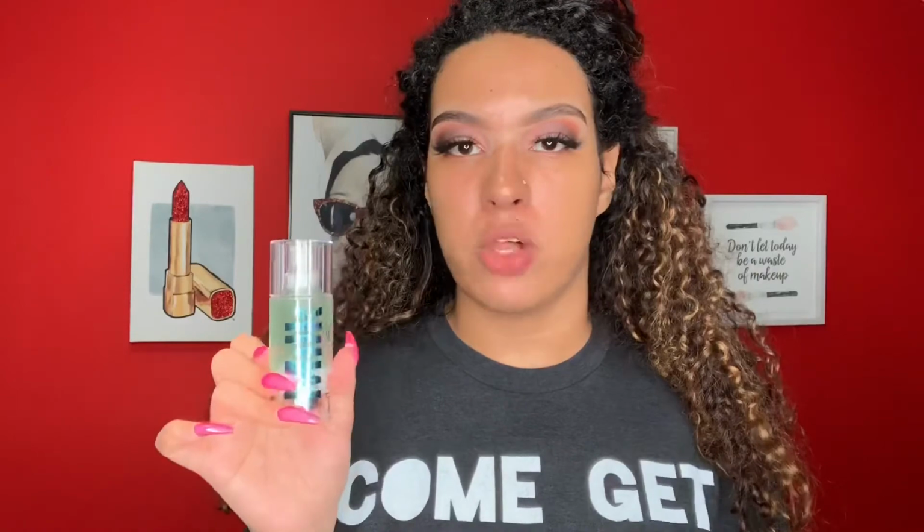Okay, let's get started. So for primer today I'm using my Milk Makeup Hydro Grip Primer. I know I've mentioned before that I'm iffy about wearing this with matte foundations because I feel like it is too tacky for matte foundation, so they tend to look patchy. But I saw a review of somebody using this foundation with this primer and they had no problem, so I thought, hey, I'll just give it a try.